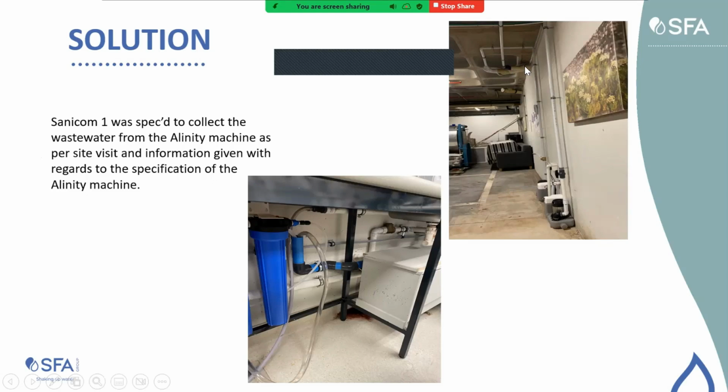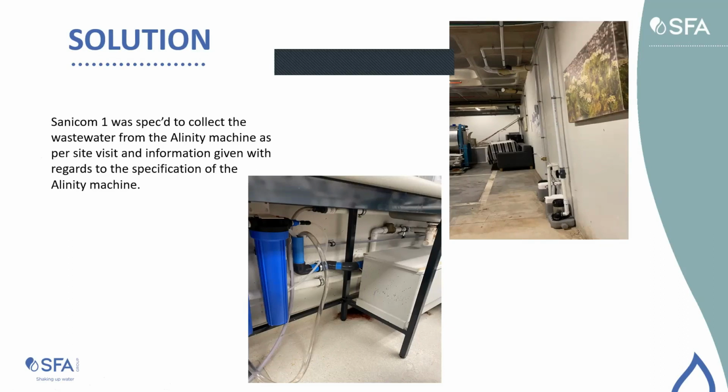The stack is 110 mil pipe. So yeah, to date, no problems. Everything's working fine, and they're enjoying that new machine that they have.